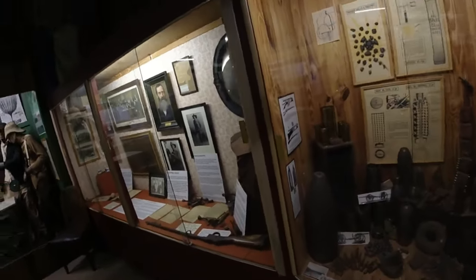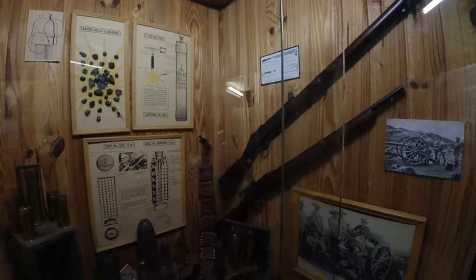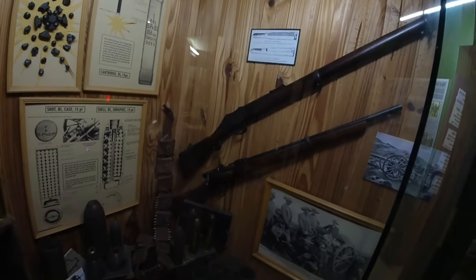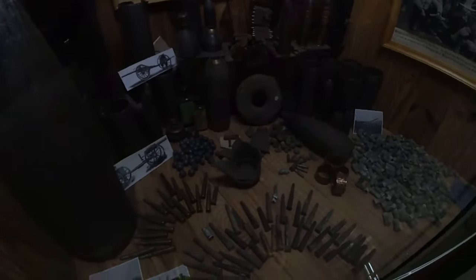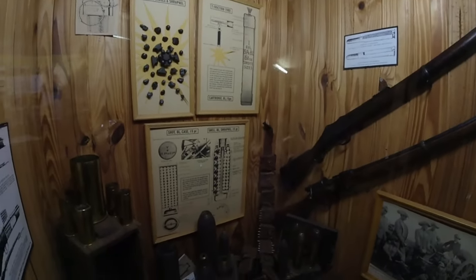Oh, look at this. Wow. This is the heavy duty. Mausers, I think. Shells, there's bullets, there's round shot. Lots of shells. There's a bandolier at the back there.